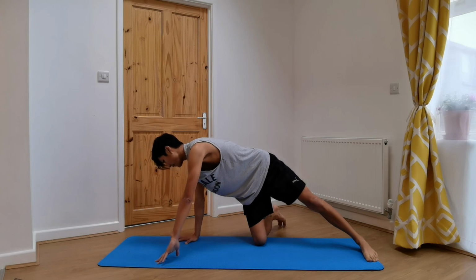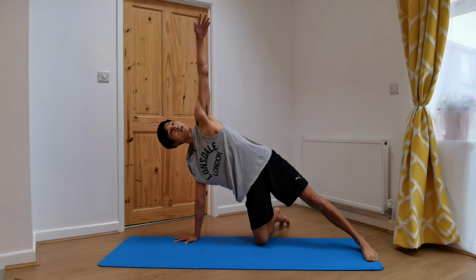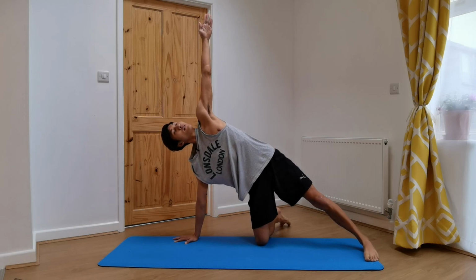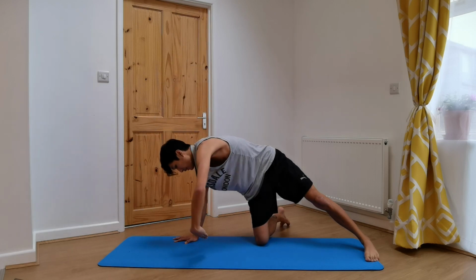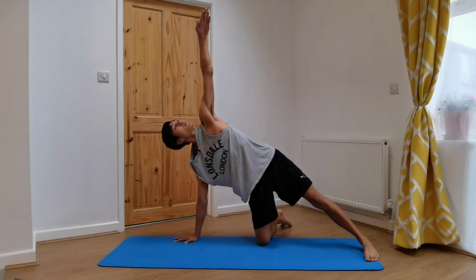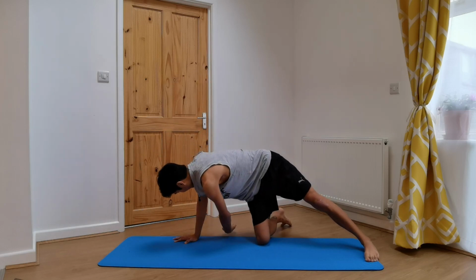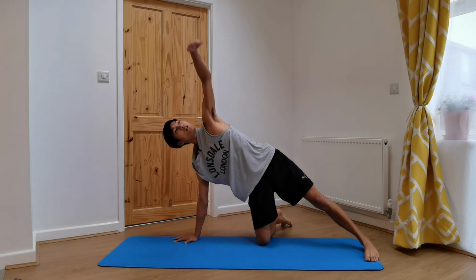Pressing into the right hand, right fingertips, knuckles, reaching the left hand up towards the sky. From here, remember our twist. So as we inhale, reaching up, exhale, belly in as we try to tuck the left hand underneath and through. 1 more time, inhale, reaching up. Exhale, try to bring that left hand underneath and through. Belly in. Inhale, reaching up.